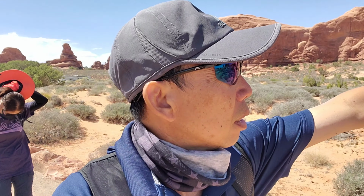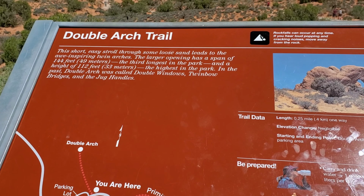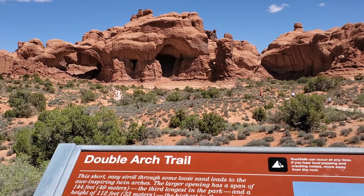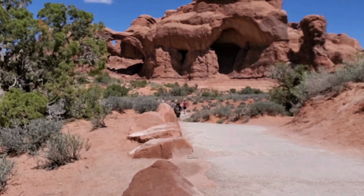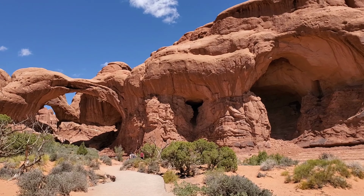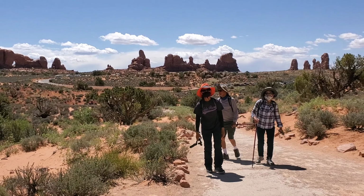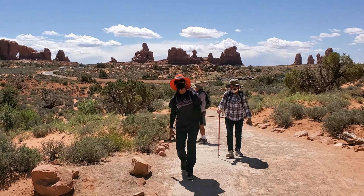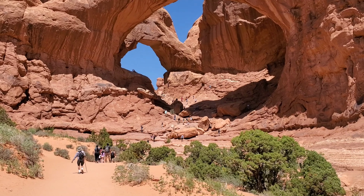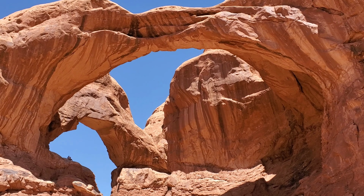We're hiking to the double arch, which is that one over there, about a mile. And we had to park over here because over there is probably full. Look at, they're trying to keep up with me. This is it, you guys. Double arch.